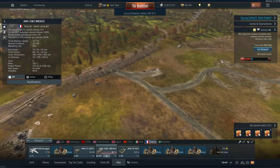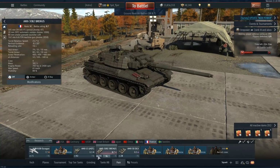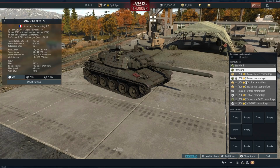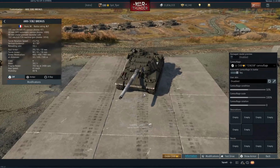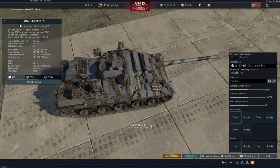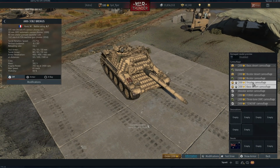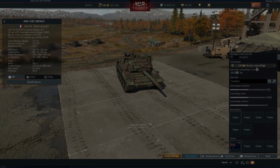But yeah, the BRENUS is kind of good. It's okay. It's nothing too special. It's not particularly competitive, but it's challenging, and it's fun, and I think that's where it really shines. To me, it kind of sums up War Thunder in a single tank. It's all bling, but no actual competitive goodness, which makes me a little bit sad, but at the end of the day, I still love it.